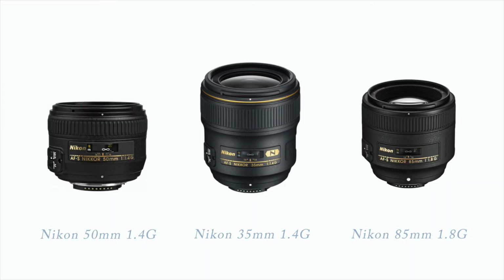All right, so there you have it. Those are my 3 favorite and most used lenses on a wedding day. It's my 50mm, 35mm, and my 85mm.